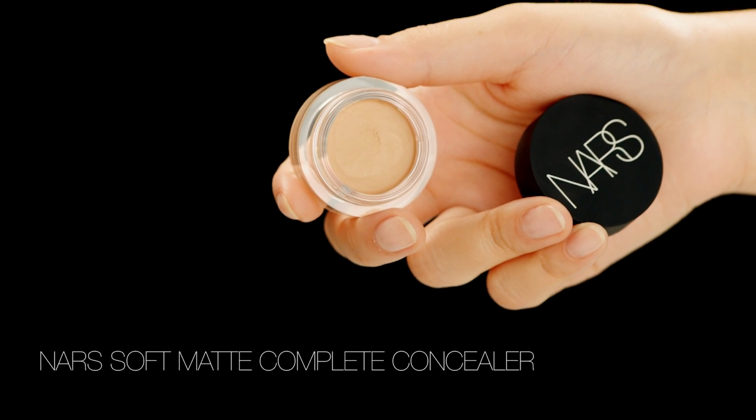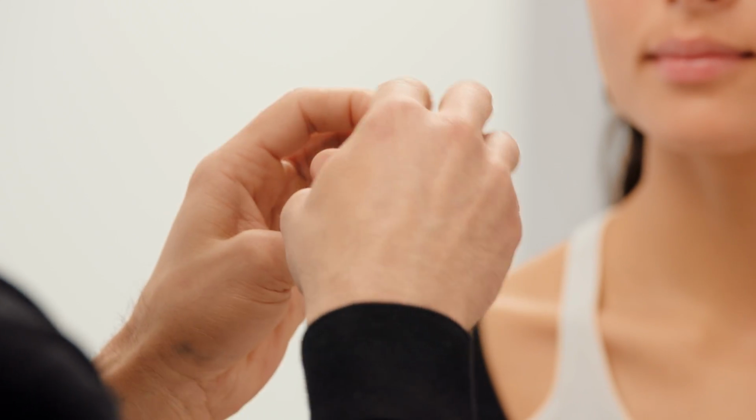Elizabeth has a little bit of redness and some texture on her skin, so the perfect concealer for her is going to be Soft Matte Complete Concealer. This concealer is great for texture because it gives more coverage. Something that's raised on the skin or texture, you don't want to put something that's too shiny or too radiant on it because it's just going to bring attention to it.